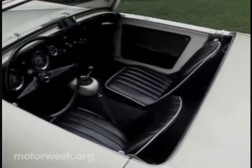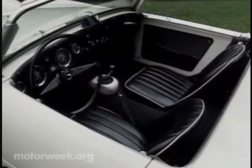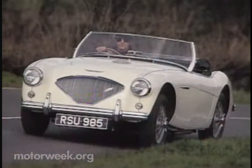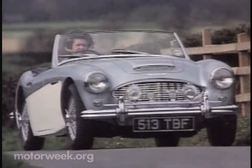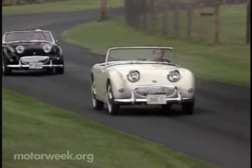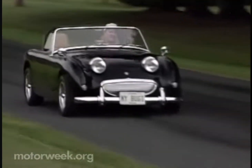Early Sprites weighed just over 1,750 pounds and were priced at only $1 a pound. Donald Healey, who founded the Austin Healey Company, built this particular car to make it more affordable for the everyday person to be able to buy a nice, dependable sports car. Back in the 60s, the big Healeys were a little bit more expensive than the younger people wanted to spend on a car. So therefore, to get that niche, he wanted to build a sports car that everybody could afford and take out on the road.